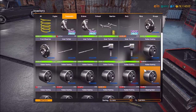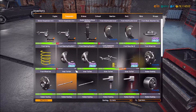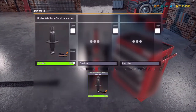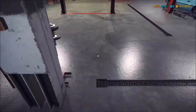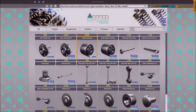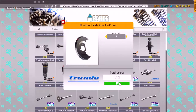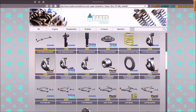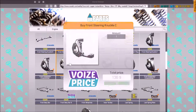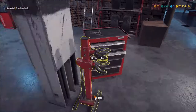We repaired the steering rack, which is a good thing. So we need a knuckle C, a front sway bar B. Go ahead, pick up this tire. Okay, so we need a bottom suspension arm, front knuckle cover. Thought it was a knuckle C, sway bar B. Let me grab this.